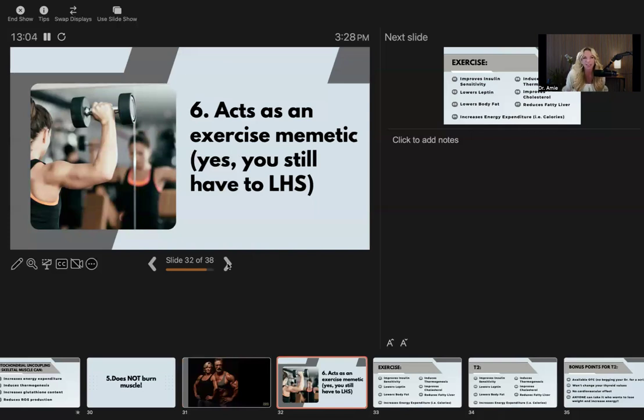Kind of sounds crazy when I say it out loud, but I was there. I did it. I was a little bit crazy. And it acts as an exercise mimetic. Yeah, you still have to lift heavy. You can't just take T2 and do nothing. But if you take T2 and you exercise, you get double bonuses.